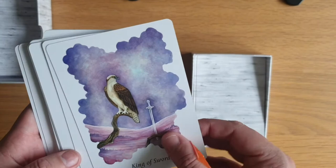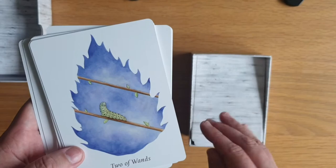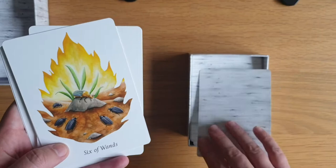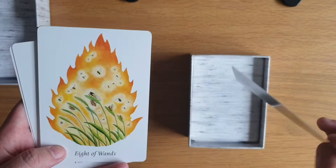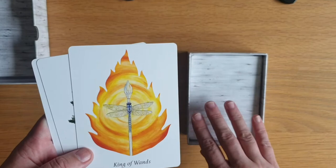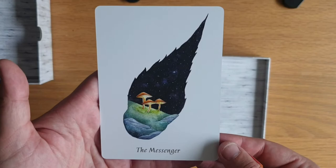and we have a Fire Flame, Ace of Wands, the Two, Three, Four. I love that there's a journey of a butterfly there. The Five. Oh my God, dandelion clocks with ants. Dandelion clocks, we call them wish fairies. Six of Wands, Seven of Wands, the Eight, the Nine, the Ten, the Page, the Knight, the Queen, and the King of Wands. And then we have the Tree of Life and the Messenger. I love that that's a comet.